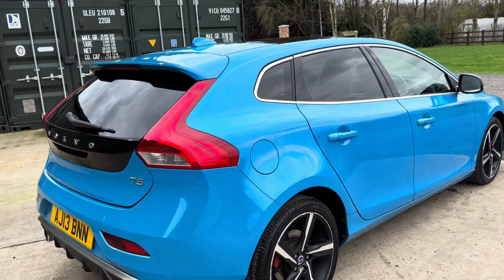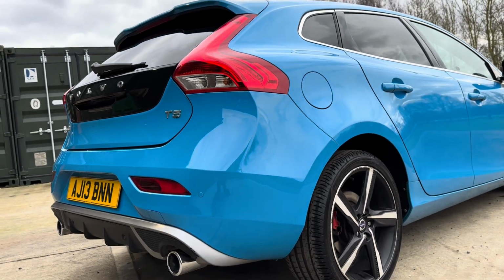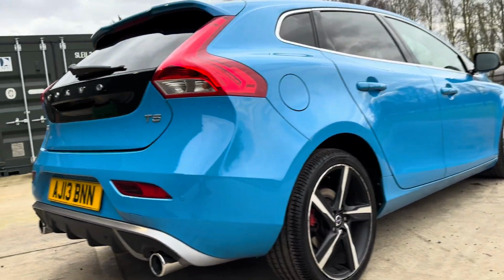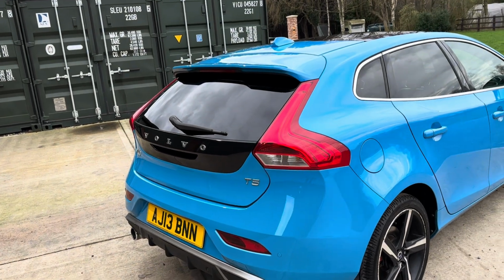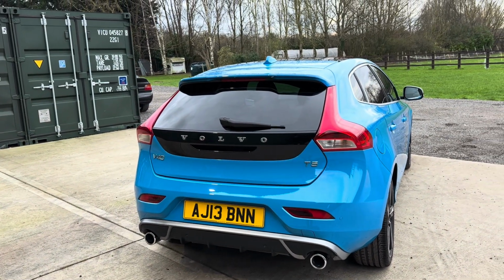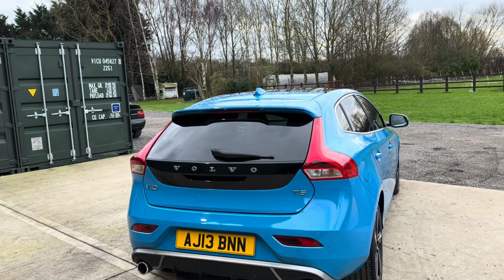It's been really well looked after. I think it spent most of its time in the same ownership. From memory, it's maybe 4 owners. I'll double check that and put it in the advert. So not many owners. Mileage is decent as well.